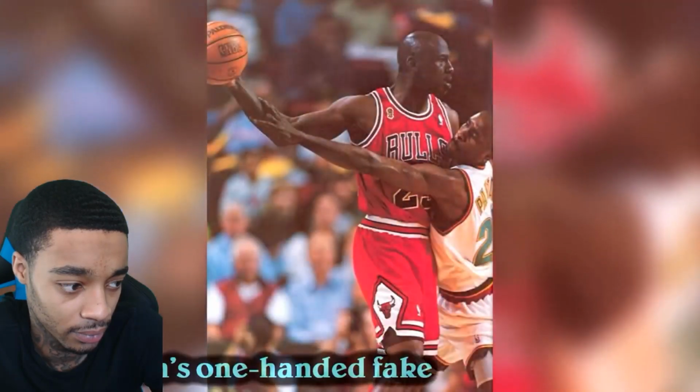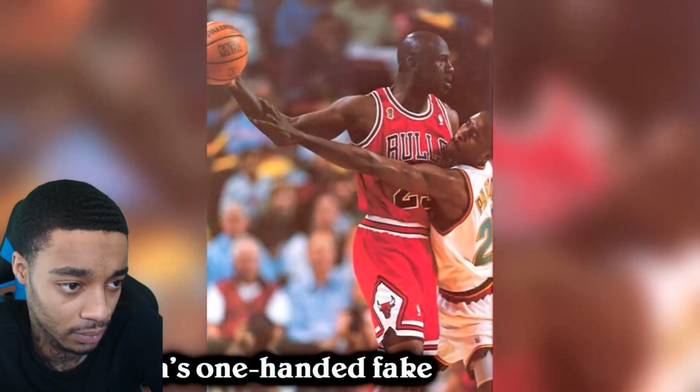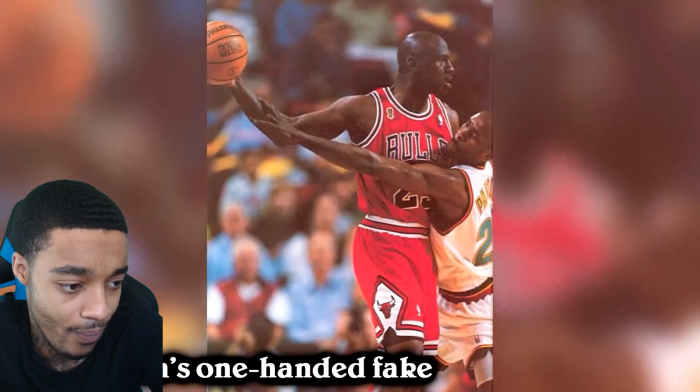Number 4, Michael Jordan's one-handed fake. For every Michael Jordan highlight video you've ever watched, you've probably seen his signature hand fake a couple of times. The reason why he did it so well is because his hands are massive. Plus, it's because he's Michael Jordan. He's such a threat from everywhere on the court, so even if he makes the fake, defenders will be caught off guard.